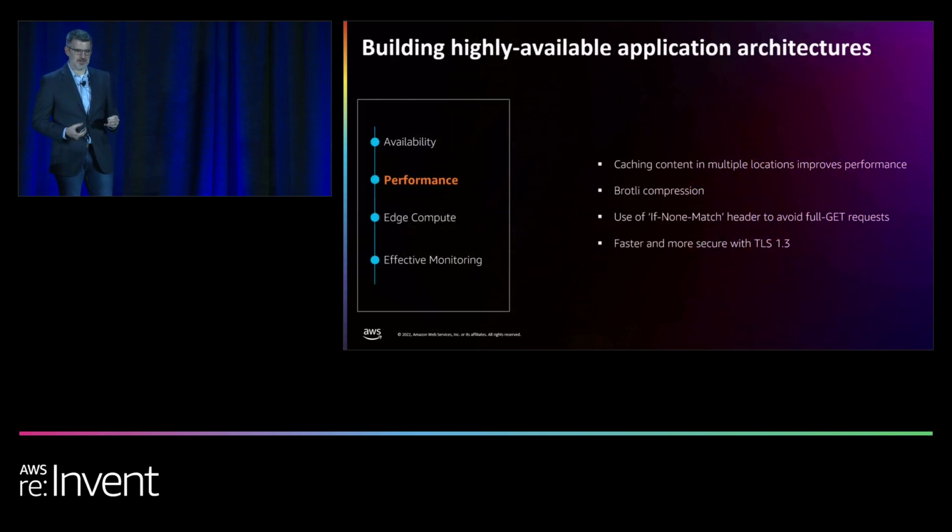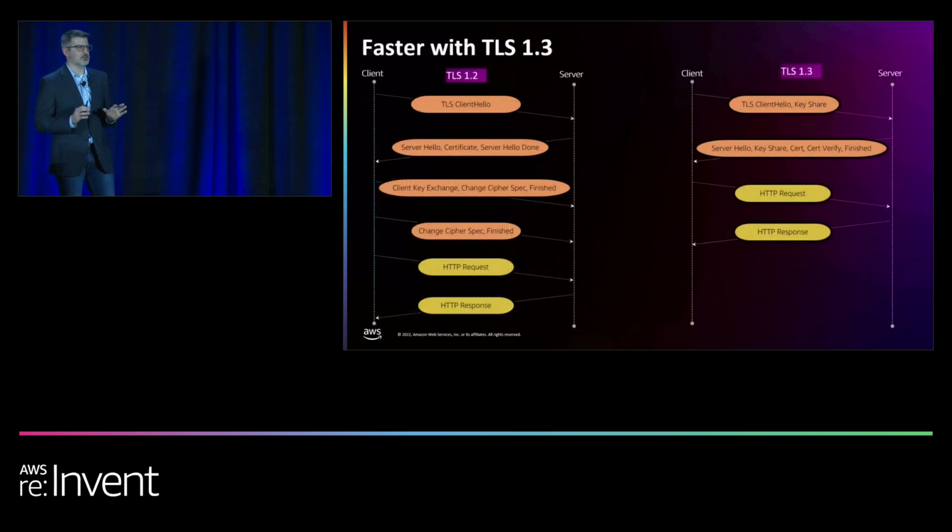The next thing I want to discuss are the key drivers that help us accelerate the performance of our application. I spoke about how caching, if none match requests, byte range requests, all of those help us increase the availability of our application. It also goes hand in glove with improving the performance of our application. I highly recommend enabling TLS 1.3 with your web applications if you haven't already. Encrypted connections are faster with TLS 1.3 than 1.2. You need 2 round trips to complete a TLS handshake with TLS 1.2, while you only need 1 with TLS 1.3, thus cutting encryption latency in half.